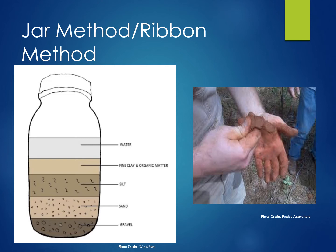Another method is called the ribbon method. Take your soil, add some water to it, and make a ball. Gently toss the ball up. If the ball breaks, then it has sand in it. If it doesn't break, then what you want to do is make a ribbon out of it by pushing the soil out between the thumb and the forefinger. If the ribbon crumbles, then you have a sandy loam. If the ribbon is 2 inches or longer, then you have a clayey soil.